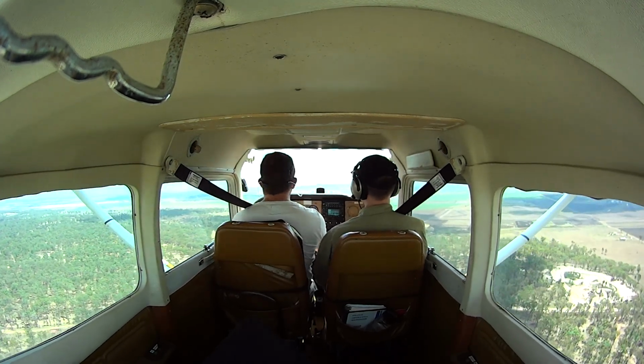Alright, then give a radio call. Warwick traffic, Cessna 172 Kilo Juliet Romeo is 10 miles to the east of the airfield. Estimate time in circuit 40. Warwick traffic.